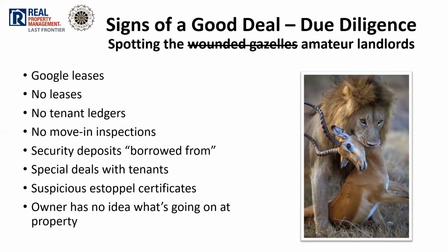Is their lease like one or two pages and clearly pulled off Google, right? Do they not have leases? Do the names not match the leases? Do they have no record of when the tenant last paid? How much do they owe? What is their security deposit? Oh yeah, that's right. Jenny in unit 3 borrowed from her security deposit back in April of 2013, right? Need to know that stuff. And if they don't know, guess what? If your agent's any good, they're going to be taking notes and they're going to be using that to beat up on the seller.